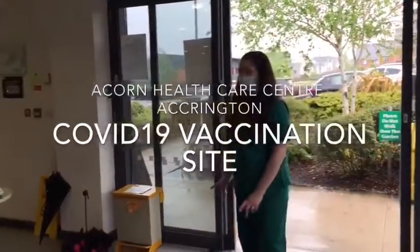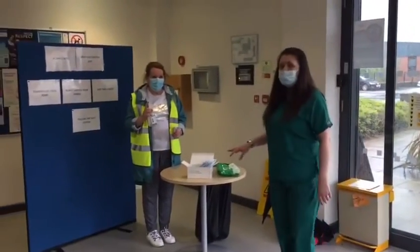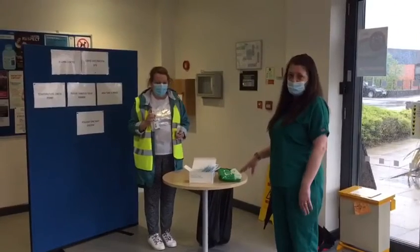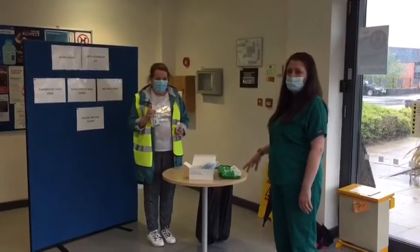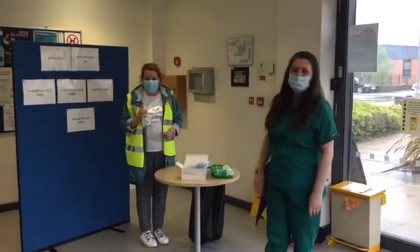When patients come in through the doors, obviously we're checking them in here. We're just doing the temperature check and offering them hand gel, and then we offer them a new mask. If they've got their own mask on, we give them a surgical mask to try and put on, and then obviously we take them through to where they're going to have the vaccinations.